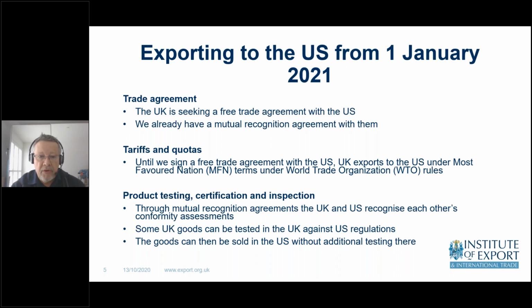Until we have a free trade agreement with the US, UK exports will be under the most favoured nation terms, which, as I said, is already under the World Trade Organization's rules. So that's already in place. And obviously there's a lot of recognition and testing and inspection which is already in existence, so we're not having to negotiate any of those. They're already in place for a lot of different products, and they're quite well known. Next slide, please.